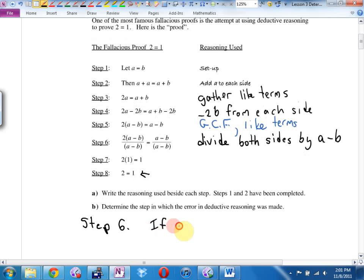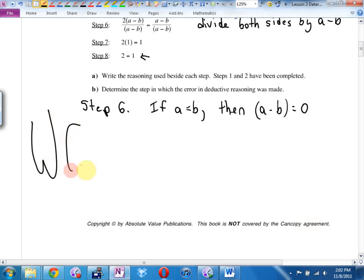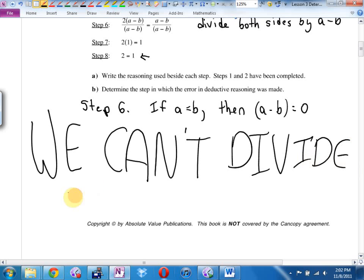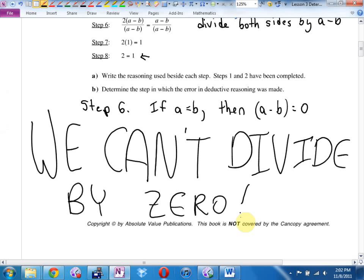If A equals B, then A minus B is 0, because that's the same as going A take away A or B take away B. If they're each the same number, you're going something minus itself. Zero! It's all caps, so that should be shouting. We can't divide by 0.